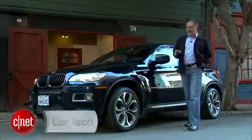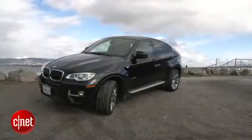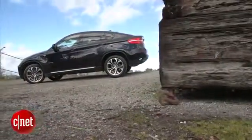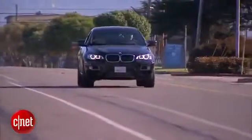BMW's X6, a coupe SUV crossover thing. This category is not exactly taking the automotive world by storm, nor is it a halo car. It's not that far up in their line. So what is the point? Let's delve into that as we drive this 2013 X6 xDrive35i and check the tech.